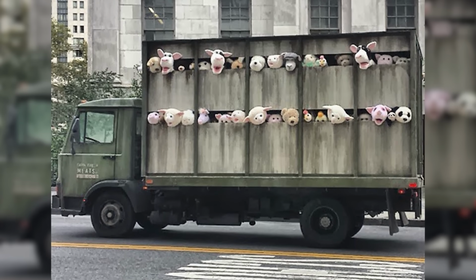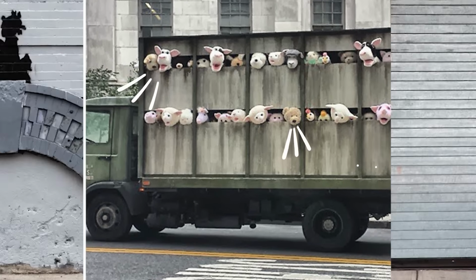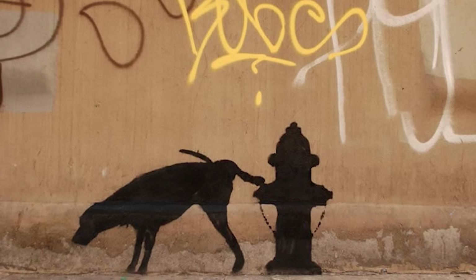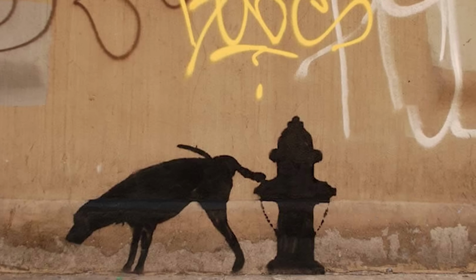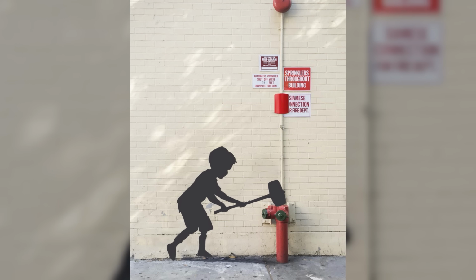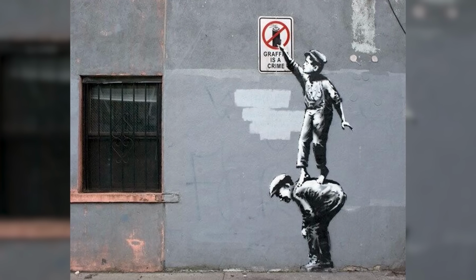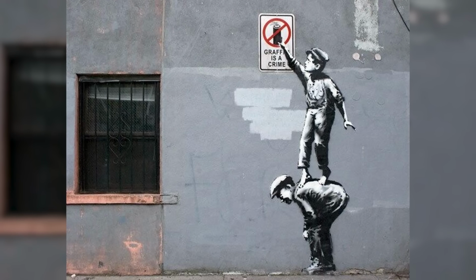Some days had anything as wild as a truck stuffed with squealing stuffed animals, and as witty as pieces like, in his signature stencil style, a dog urinating on an oddly grateful fire hydrant on 6th Avenue, which responds with, "You complete me." And then we have a kid with a sledgehammer transforming an alarm bell into a carnival game, and a couple of lads up to some Banksy-approved mischief. Good on those kids for reaching their spray paint-covered dreams.